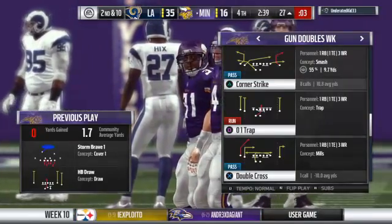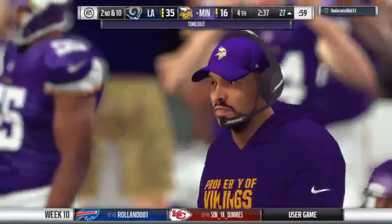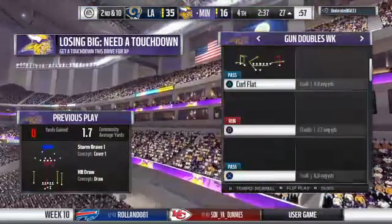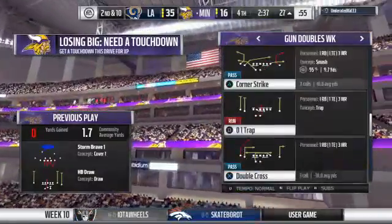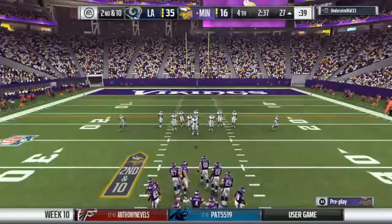The play clock's running down. Now with the play clock down to 2, we're going to get a timeout here. It's just their first. They'll be down to 2 remaining as we step aside here in the 4th quarter. So 2nd and 10 here.